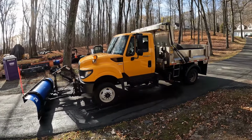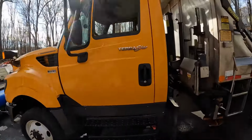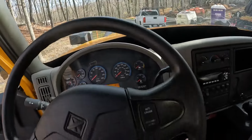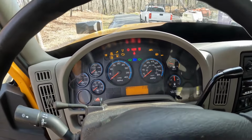But overall, it is a pretty nice truck. Let's hop inside. We'll turn it on and get all the lights on and then take another look with the lights on. I have had this truck running already, so it is warm. It should start right up with no issues.